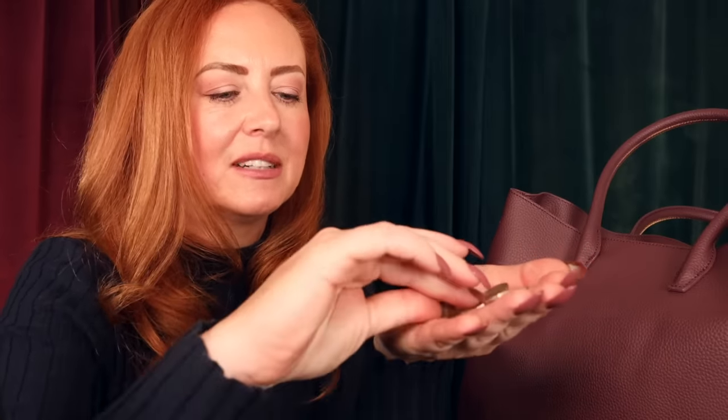Not very many. I'm not going to need the other clasp because my purse is full. I'm not very rich today, but there are 1, 2, 3, 4 20-pence pieces, and 2 5-pence pieces, and 1 1-pence. So that's a penny.